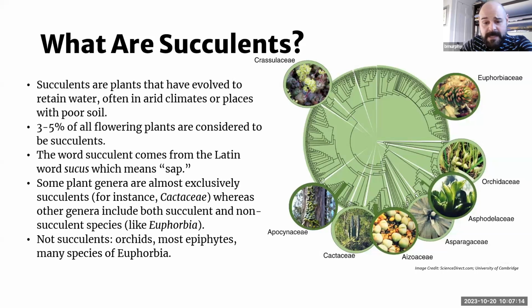Across all families of plants, about 3 to 5% of the individual species are considered succulents. Most of these plants are known for their ability, again, to survive on minimal water, although many of them can absorb mist or dew from the air. If any of you have ever had a euphorbia, you'll definitely be familiar with the toxic sap that they produce. Many succulents do share that trait.